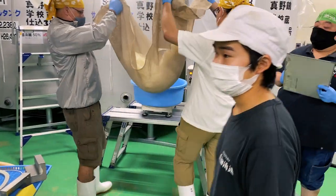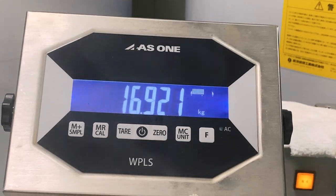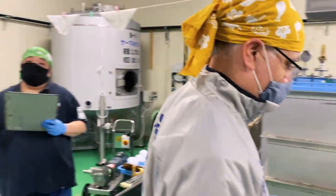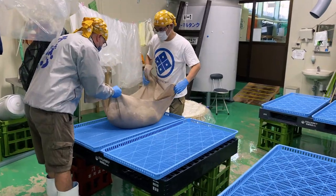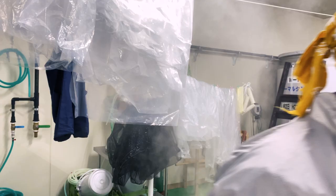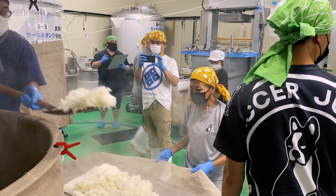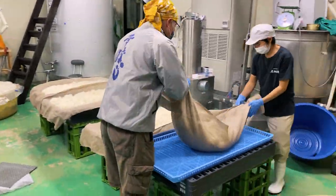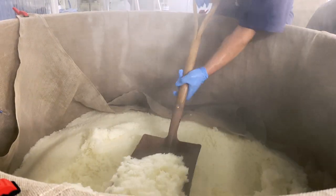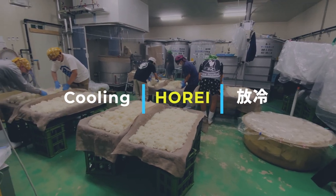We weigh the amount of rice on each tray. About 17 kilograms. This is carefully logged by the kurabito. We really start getting into the groove as a team, taking it in turns to remove the rice from the steamer, then shift straight into cooling. All of us are starting to feel like legit kurabito. Another few years of this and we'll get there.